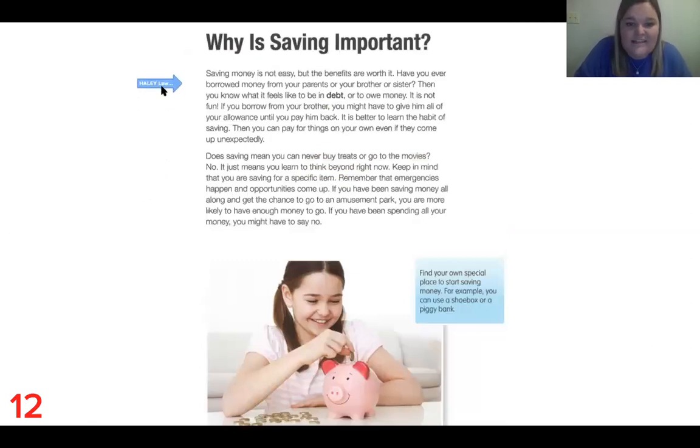Ooh, why is saving important? So they got a piggy bank too in this picture. Saving money is not easy, but the benefits are worth it. Have you ever borrowed money from your parents or your brother or sister? Then you know what it feels like to be in debt or to owe money. It is not fun. If you borrow from your brother, you might have to give him all your allowance until you pay him back. It is better to learn the habit of saving. Then you can pay for things on your own, even if they come up unexpectedly.